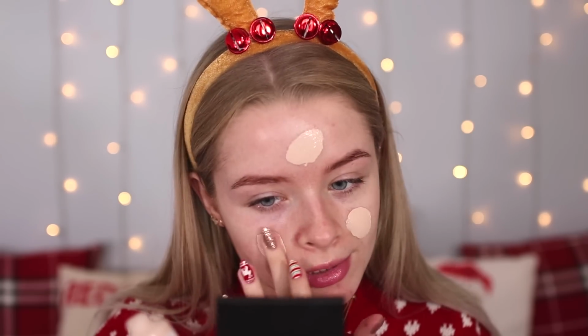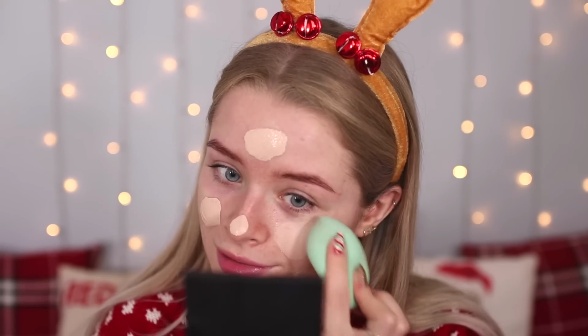Then for my foundation, I'm going to be using the Primark My Perfect Colour Perfect Finish Foundation. I have the shade Porcelain. This is £2.50 in Primark, and I used this in my Halloween video with Emily, but I haven't actually tested it properly because that was a 10-minute makeup challenge. So I thought I would use it today and see what it's like, because it's literally £2.50. Should I be doing this 2 days before Christmas? Probably not. It says on the bottle that it's medium to full coverage, so I'm just gonna go with this amount. I think this is gonna be too light.